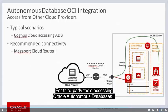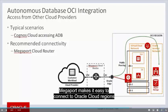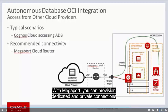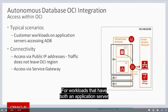For third-party tools accessing Oracle Autonomous Databases, for example, in this graphic, Cognos, the recommended connectivity service is through Megaport Cloud Routers. Megaport makes it easy to connect to Oracle Cloud regions across the US, Europe, and Asia Pacific. With Megaport, you can provision dedicated and private connections from 386 plus Megaport-enabled data centers to Oracle Cloud Infrastructure Fast Connect, and Oracle Cloud Infrastructure Fast Connect Classic in less than 59 seconds. Scalable bandwidth enables you to pay only for what you need when you need it.